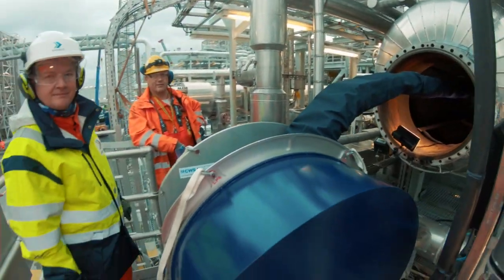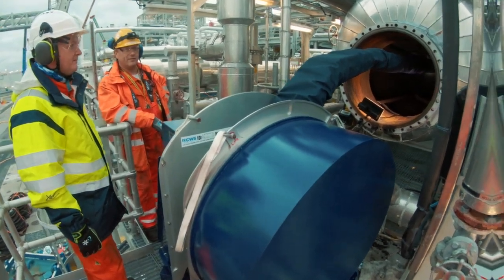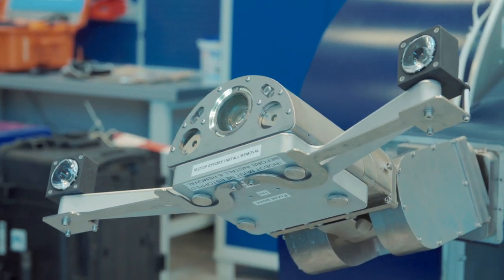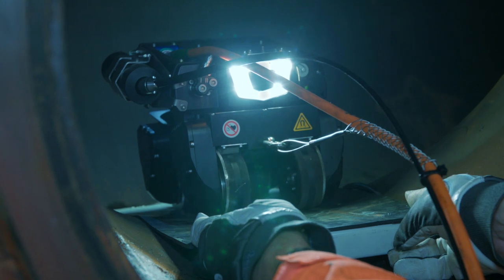Alexander Edvardsen from Shell is very pleased with the performance of the robots, especially the snake robot and its phenomenal camera and light rig, and the bike with its flexibility and maneuverability.